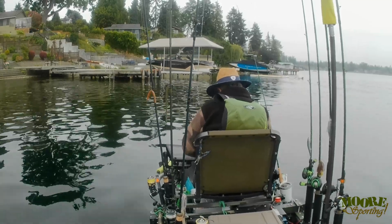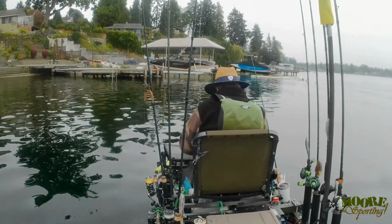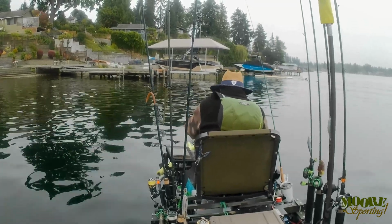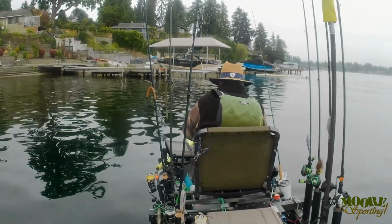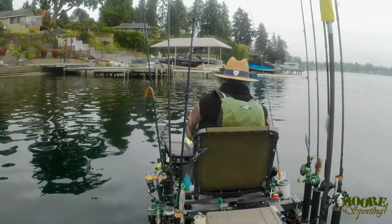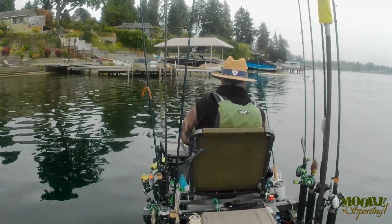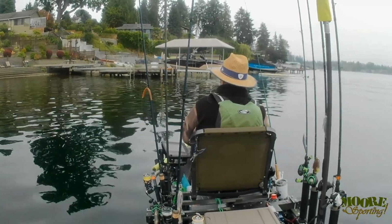I also want to point out that before this fish and after this fish, I spent a lot of time confirming priors, right? Trying to understand what it is that the fish are biting, because they seem to be quite nippy when it came to trolling, but nothing else seemed to work.